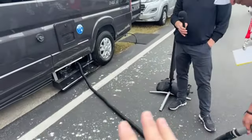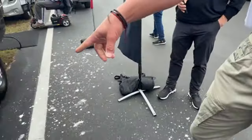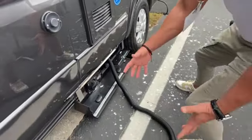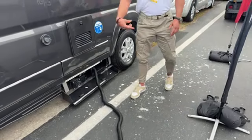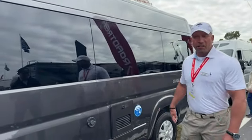So that is really cool. I mean, nobody has that. It's one of the best features of Roadtrek right there. This way you don't have to handle a sewer hose, put the sewer hose away, or clean the sewer hose. Then you got to get the residue out, take the sewer hose off, put it back in. Sometimes to get it all out, you might have to shake your RV.